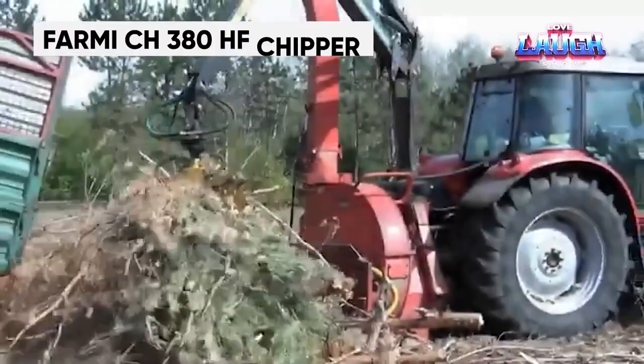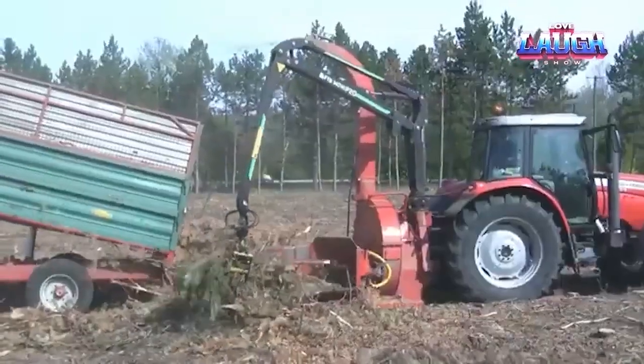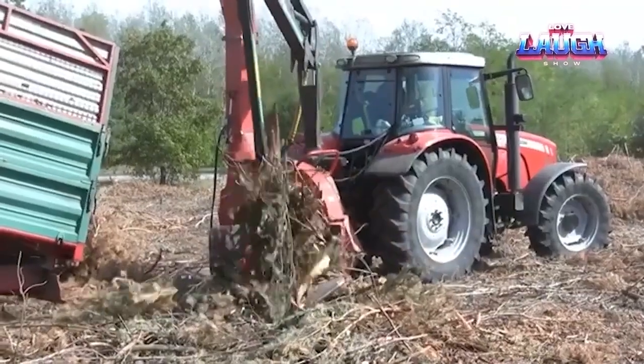No wood processing lineup would be complete without a top-tier chipper, and the Farmy CH380HF chipper fits the bill perfectly. This high-capacity chipper is designed for professional use, capable of handling logs up to 15 inches in diameter.